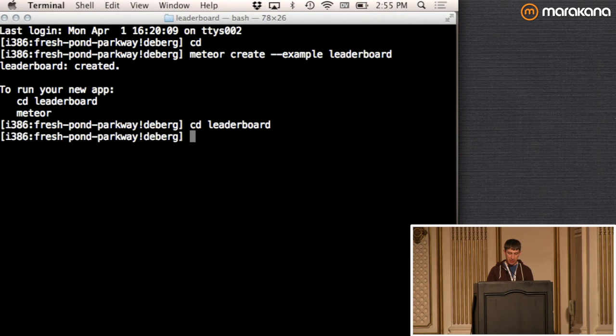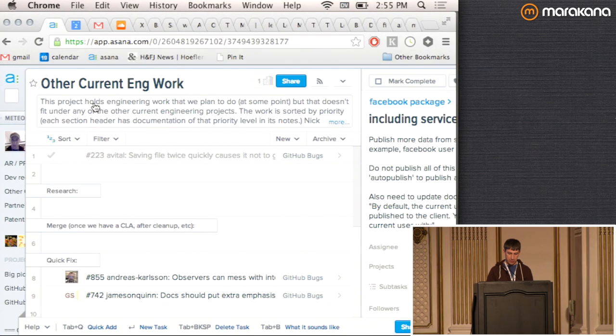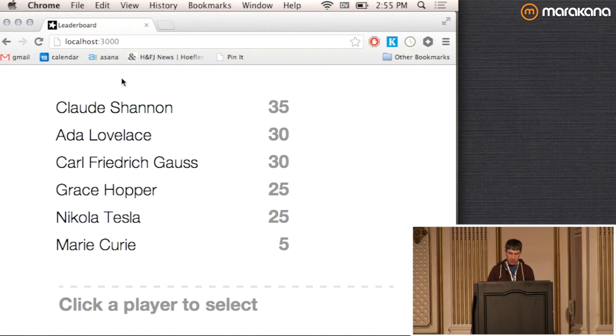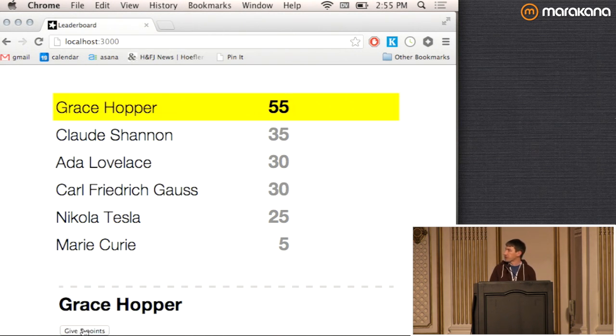And if you haven't seen Meteor, I'll just spin this up. I'm running an application called Leaderboard. This is one of the examples that comes with Meteor. It's, I think, like 30 lines of JavaScript or something. We've got a list of people on the screen, and I can click a button to increment the score.